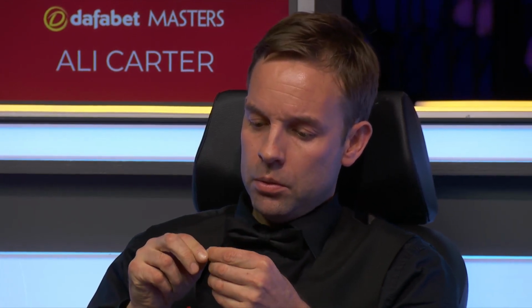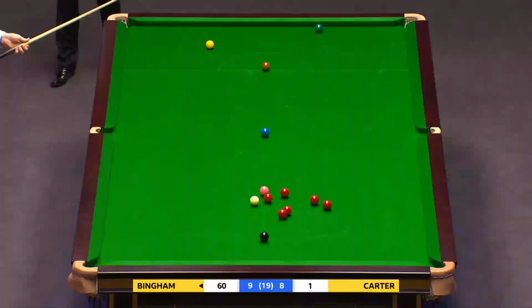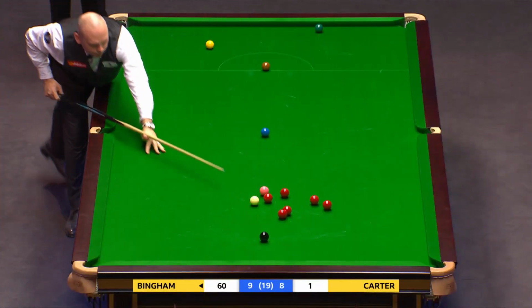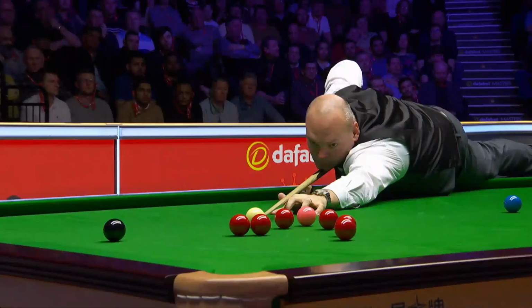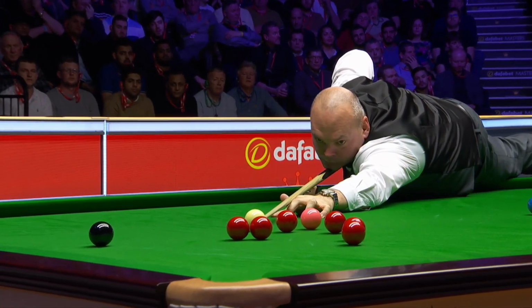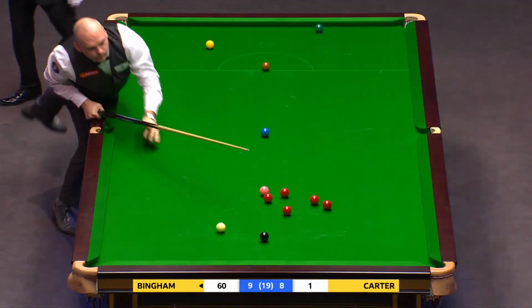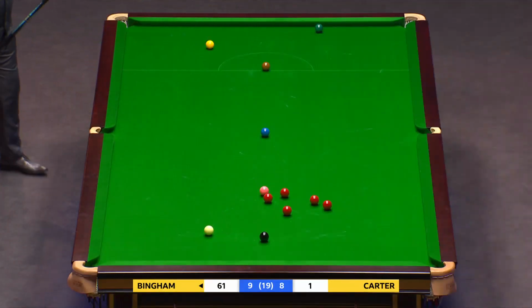Done nothing wrong this frame, hasn't Ali? But that's snooker for you. He potted a good red into the far right corner, didn't get on the cover, laid the snooker. Great escape from Stuart. And then the next time he was at the table, great pot and position on the black. And now the run to the winning line, 61.